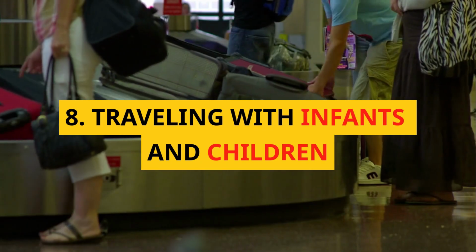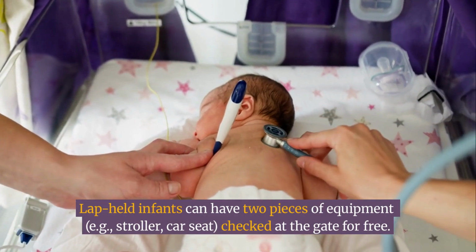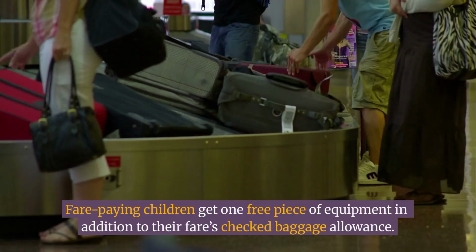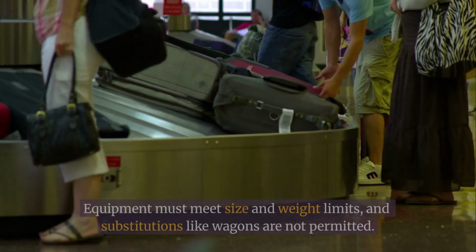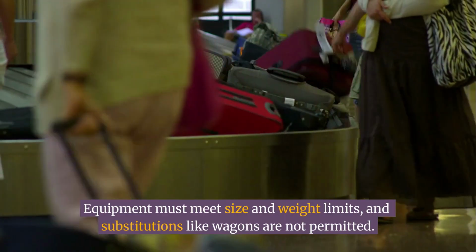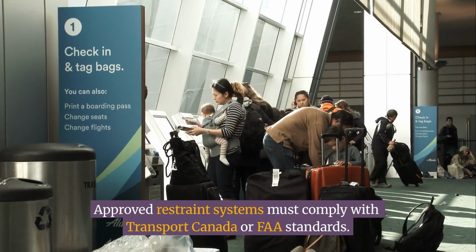8. Traveling with infants and children. Lap-held infants can have 2 pieces of equipment, e.g. stroller, car seat, checked at the gate for free. Fare-paying children get 1 free piece of equipment in addition to their fare's checked baggage allowance. Equipment must meet size and weight limits, and substitutions like wagons are not permitted. Approved restraint systems must comply with Transport Canada or FAA standards.